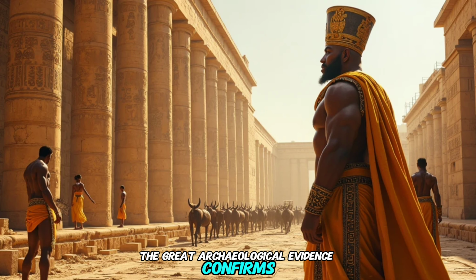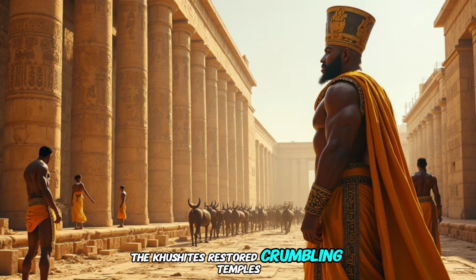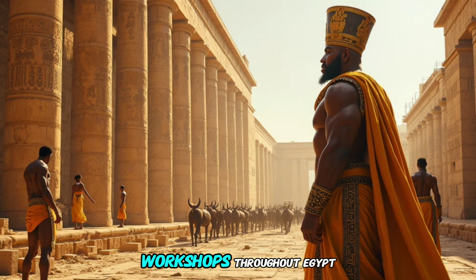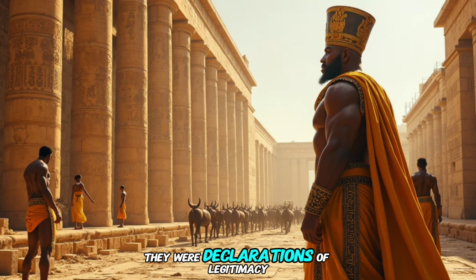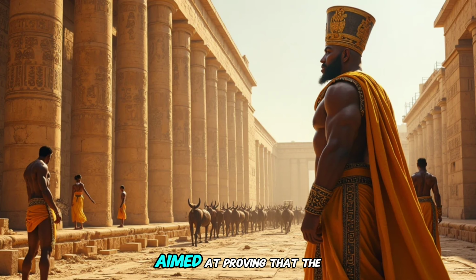Archaeological evidence confirms that the Kushites restored crumbling temples, repaired statues, and reactivated artistic workshops throughout Egypt. Their construction efforts weren't just about beauty, they were declarations of legitimacy, aimed at proving that the Nubian kings were the rightful guardians of Egyptian tradition.